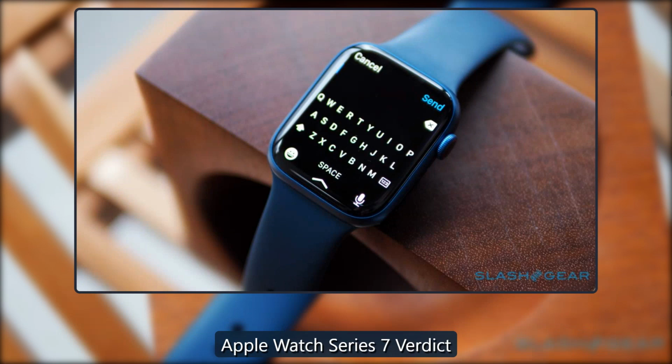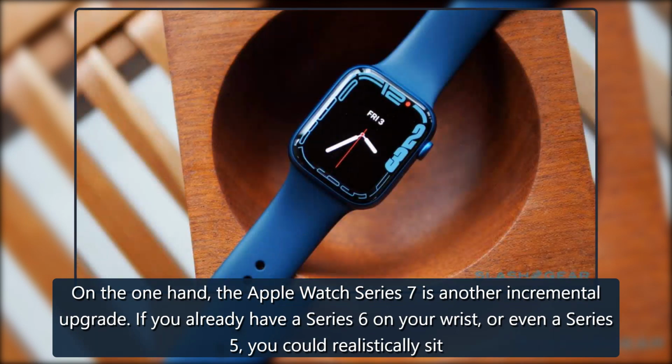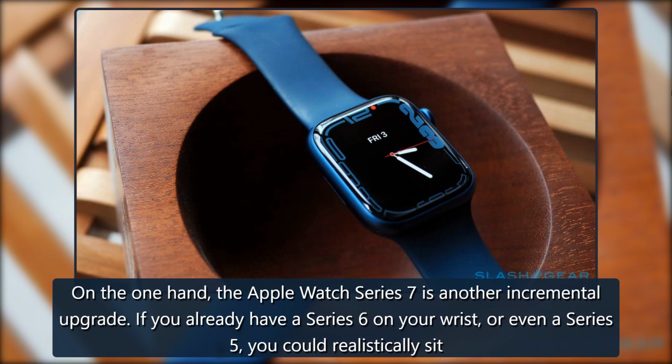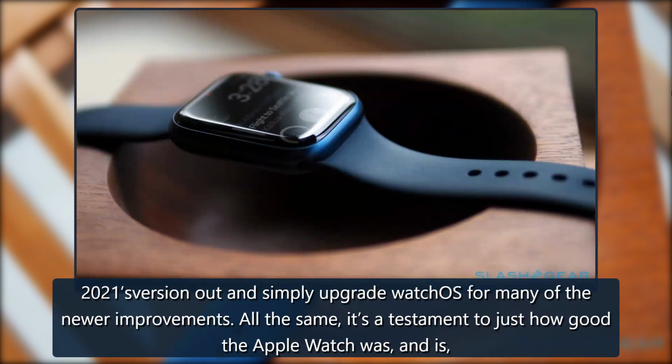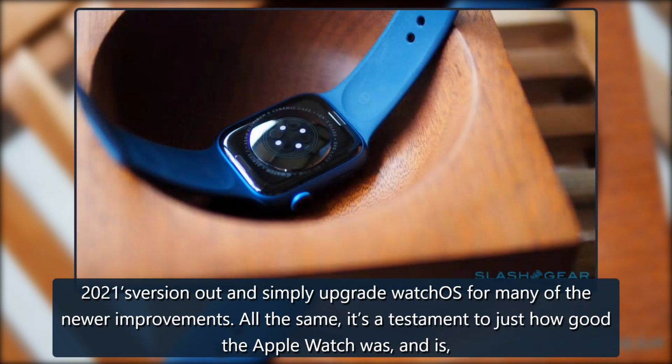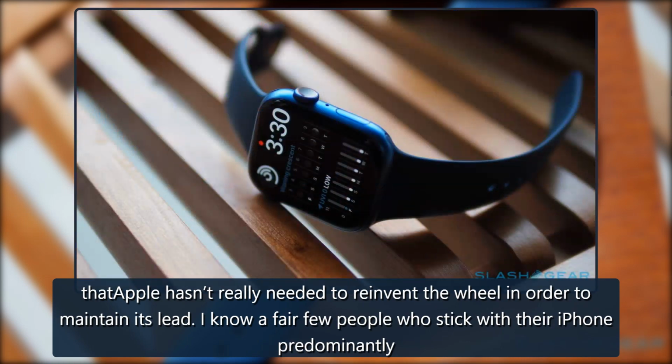Apple Watch Series 7 verdict. On the one hand, the Apple Watch Series 7 is another incremental upgrade. If you already have a Series 6 on your wrist, or even a Series 5, you could realistically sit 2021's version out and simply upgrade watchOS for many of the newer improvements. All the same, it's a testament to just how good the Apple Watch was, and is, that Apple hasn't really needed to reinvent the wheel in order to maintain its lead.